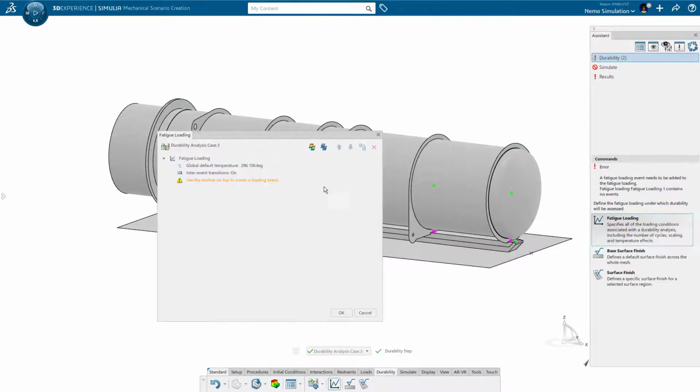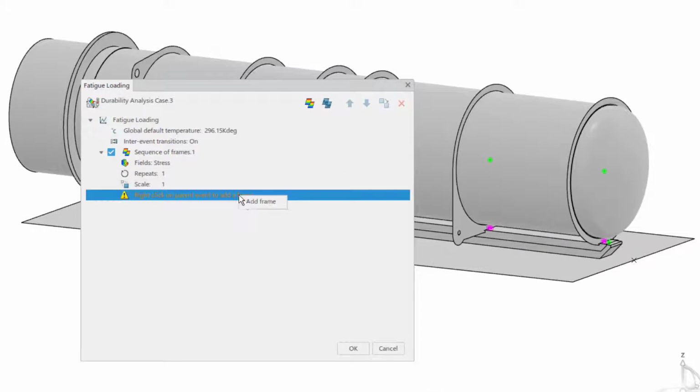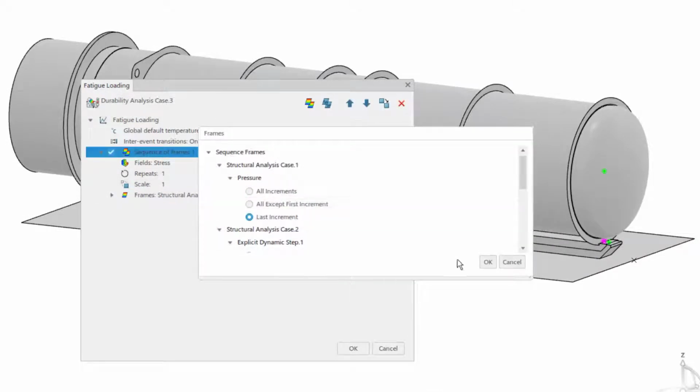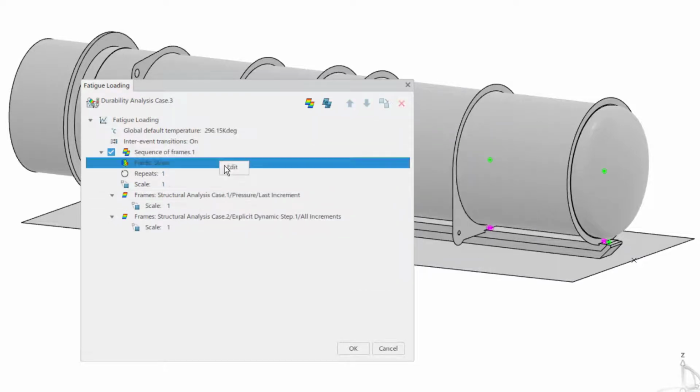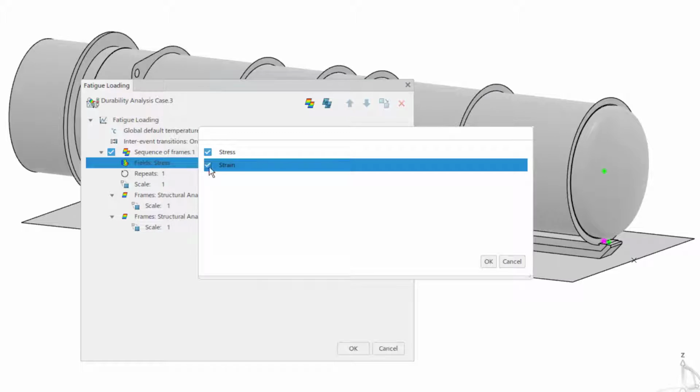He defines a fatigue loading that captures both events. For the explicit dynamic results, he includes all increments to account for the fluctuations in the response. Atom also includes both stress and strain in the calculation to improve the accuracy and solve for both high and low cycle fatigue.